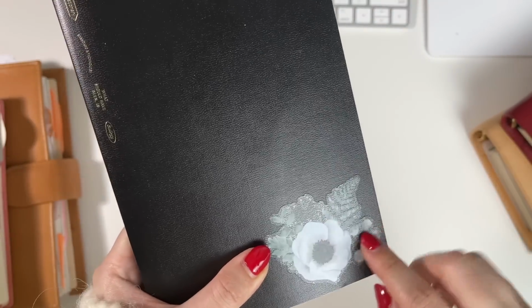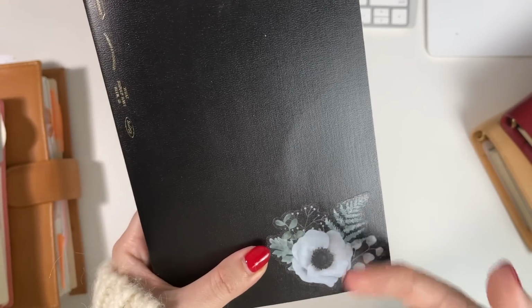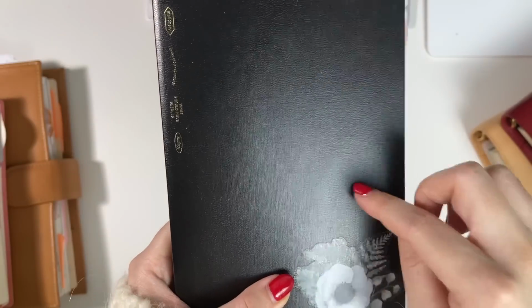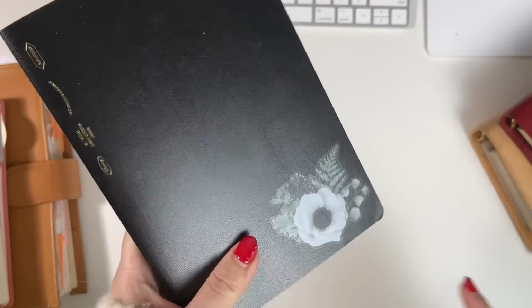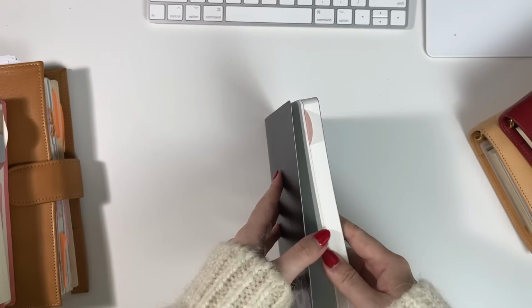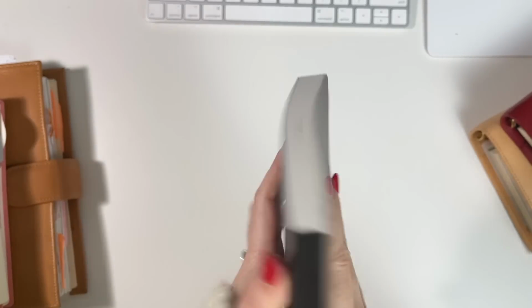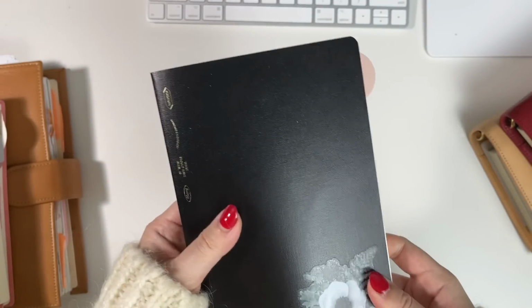It's clear, but it's printed with white ink in the background, so you can still see the actual design even if you put it on a black cover. I think this is what I had in mind when I created this product. So that's what I put there. And I don't think I'm going to get a cover for this because I do like how slim and compact it is, and I can just throw it around and not feel bad about it.